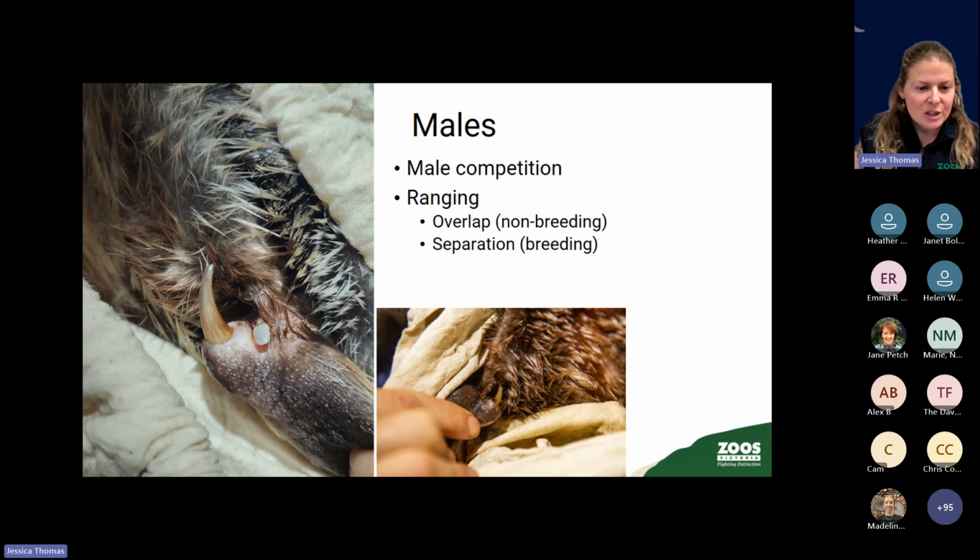Now the spur is actually hollow down the centre, and it leads into a duct here, and then heads up into a reservoir, and there's a gland that sits just at the top of their leg. And so they produce venom very similar to how snakes produce venom, with the bulk of the venom being produced in around July and August. And they use these spurs as a weapon against other males.